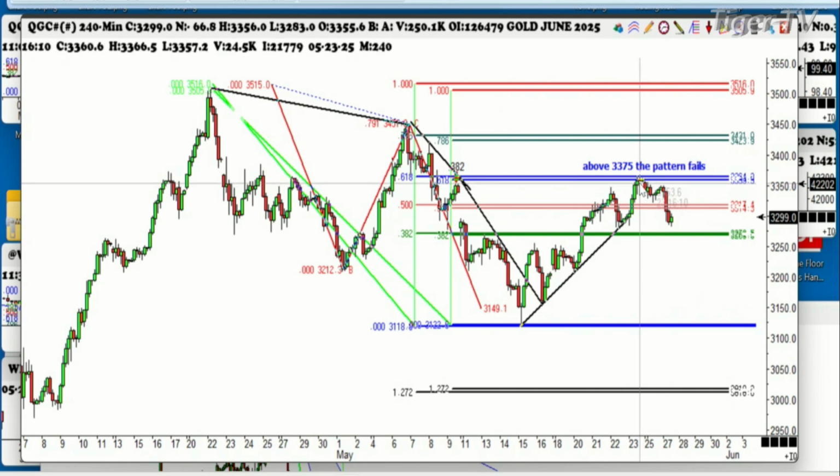$33.65, which was the 61% retracement off the high and 50% off the secondary high, making this a 1, 3, 5, 5 pattern. That's what we were paying attention to here today.